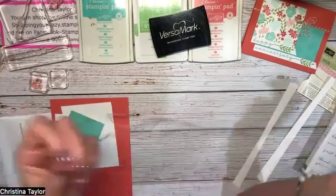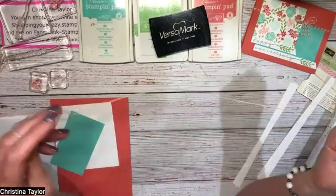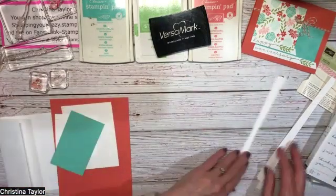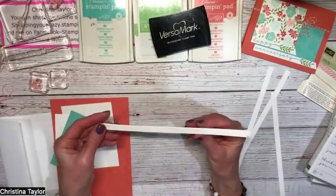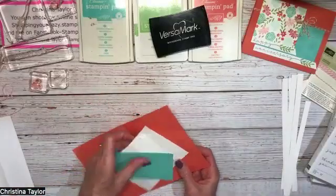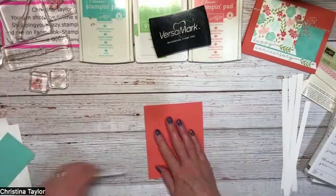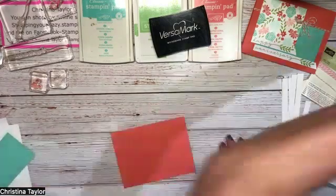And then we've got a piece of Coastal Cabana that's, sorry, not 5, 2.5 by 4 1/4. And you've got a piece of the coral baker's twine that's about 36 inches long. And we're going to double tie a bow there. And then you've just got some 1/2 inch strips that you're going to stamp your sentiment on. So I've just grabbed a bunch of those here. So we're going to start by folding our card base in half and flatten that with the bone folder.